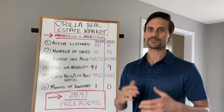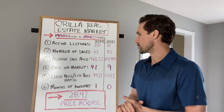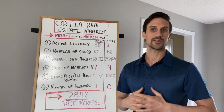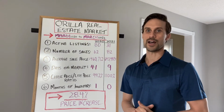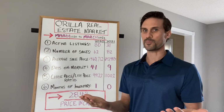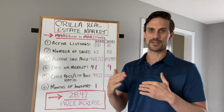Stat number four, how many days do homes actually stay on the market? Well, in March 2020, we had 41, and this year in March 2021, we're looking at 9. So homes aren't staying on the market nearly as long as they were last year. Stat number five, everybody likes to know this as well. If you're listing your property, what is it actually selling for? List price to sold price.